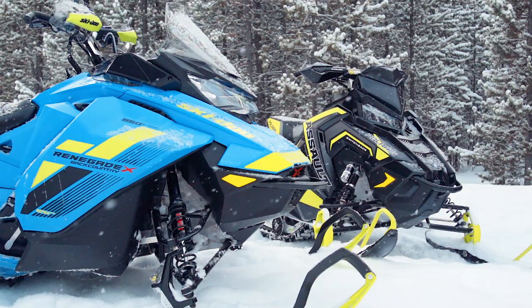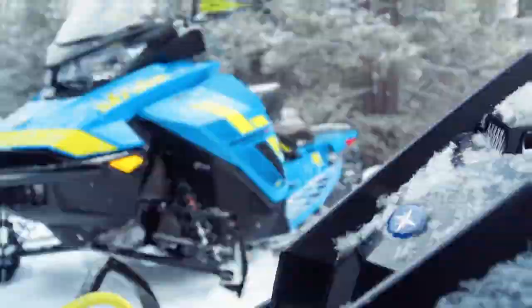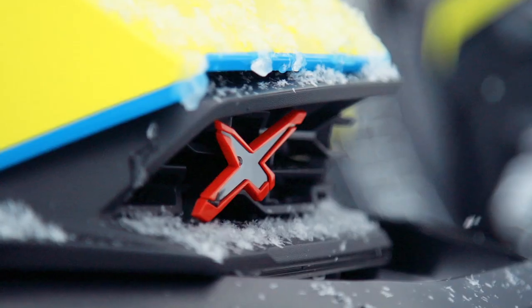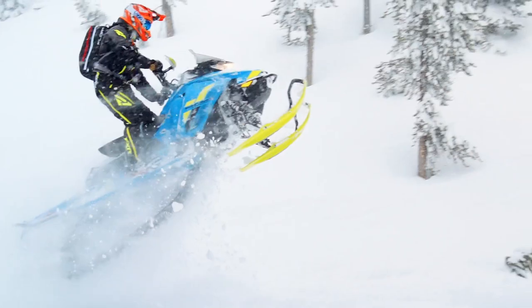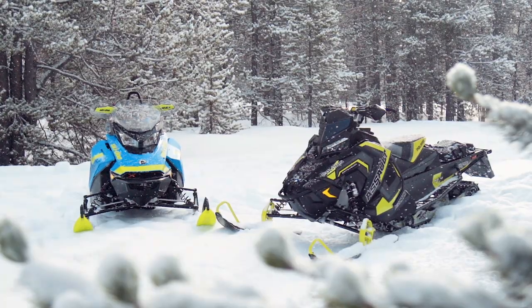Not to burst your bubble, but you're going to have to wait until the end of this shootout to find out. Deciding what a crossover actually is paramount in deciding which crossover sled is the best. If you don't know where the target you're shooting for is located, it's pretty hard to hit a bullseye. So, what is a crossover?